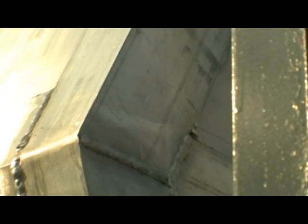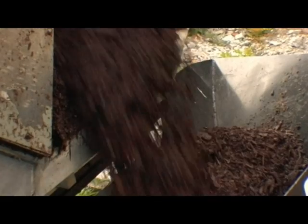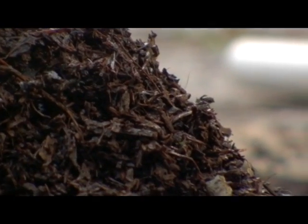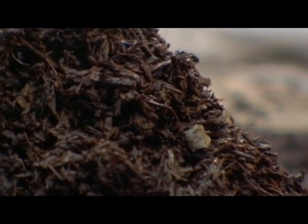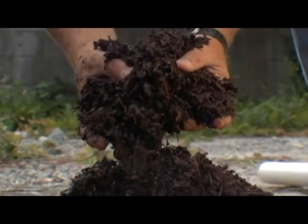The process continues for 5 days, allowing the microorganisms to complete their job. The finished compost is then unloaded and ready for use. This nutrient-rich compost closes the loop in the recycling of this organic material. These resources will go back into the soil, just as nature intended.